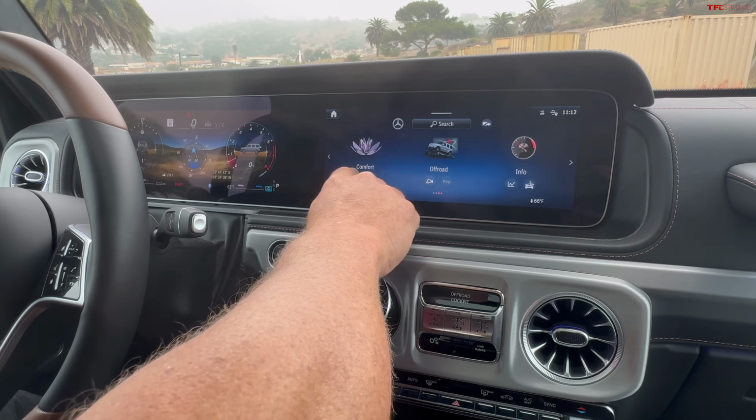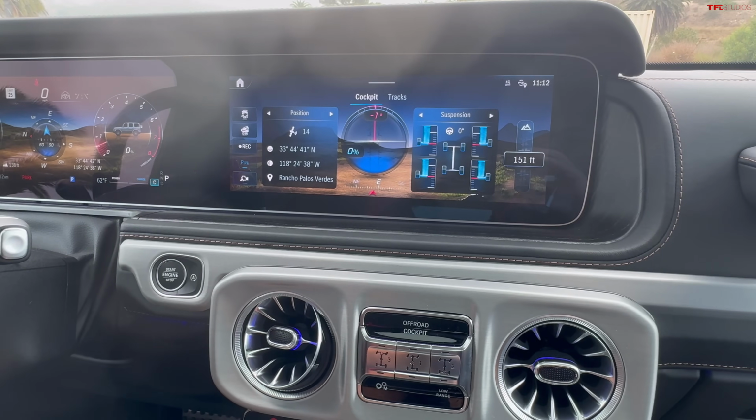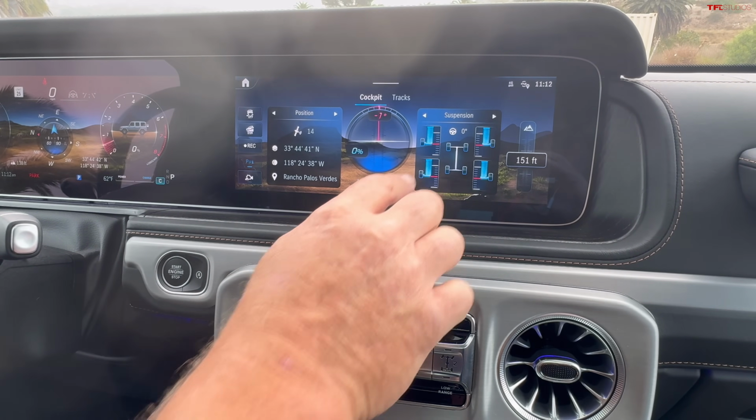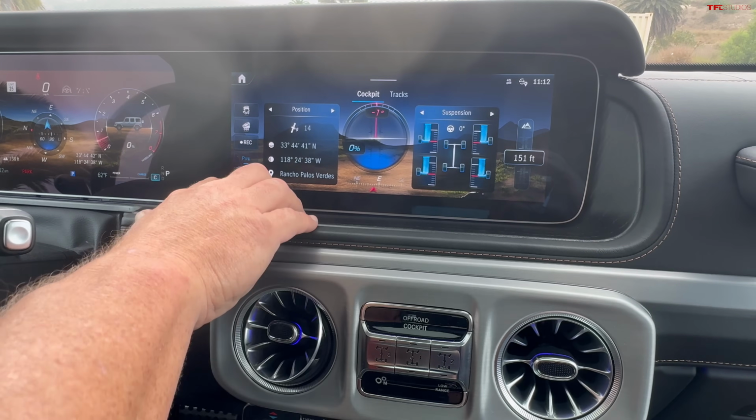But you have all of these different settings. Of course, our favorite at TFL, the off-road setting. And that tells you an awful lot about what's going on. There are actually different settings for off-roading as well. Let's see here.